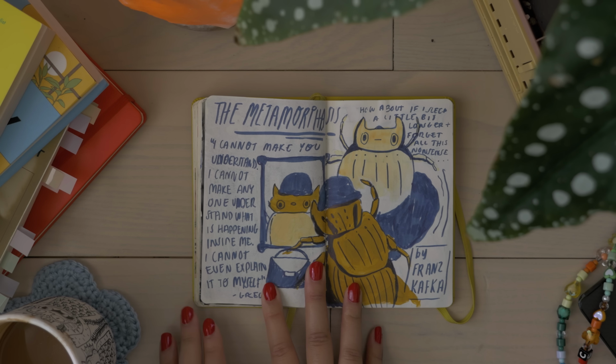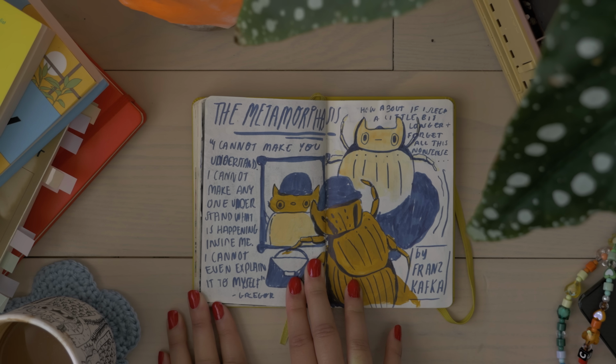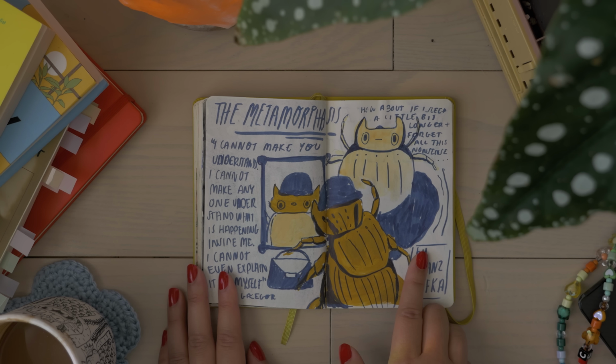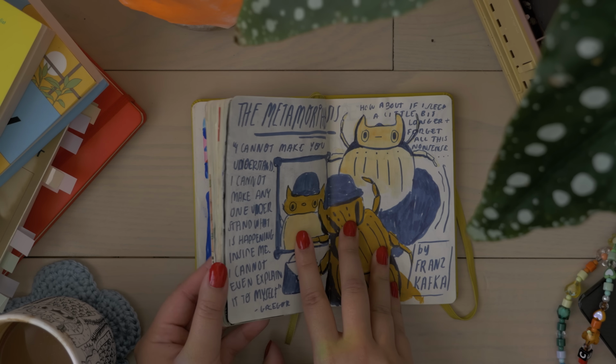This quote I really liked. I cannot make you understand. I cannot make anyone understand what is happening inside me. I can't even explain it to myself. Like, felt. And this one, especially, was me. How about if I sleep a little bit longer and forget about all this nonsense? Too good.